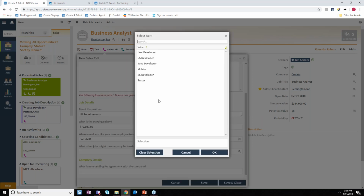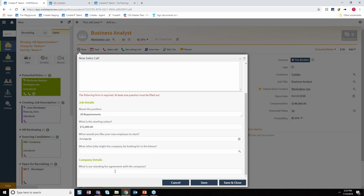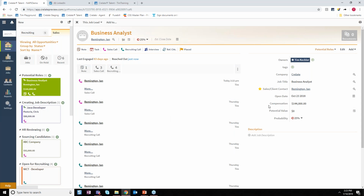So I kind of segue this to get some more information about the client, or keep them engaged. I also have some questions internally for the recruiter. What's our standing fee agreement with the company? We have a 15% fee agreement on file, that type of thing. And it'll update the record on the right-hand side of the screen.